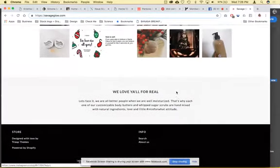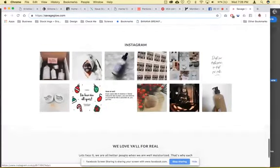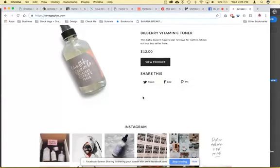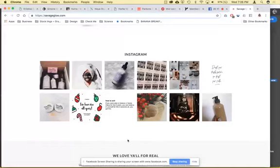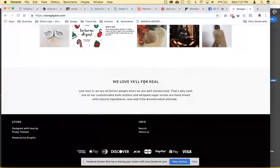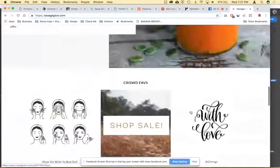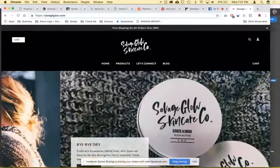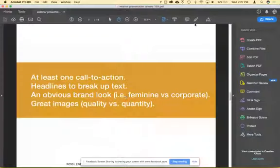What I would actually do here is maybe add another call to action to shop, although they do have it here. Some kind of little end cap, or for the email list, that would be great here, or even below this. You know, we love y'all for real. So then add a little form here for an email list. That'd be a really nice end cap in order to get people's email addresses. So that's pretty much the must-haves for a page. So make sure you have at least one call to action.